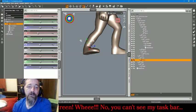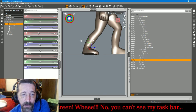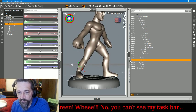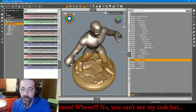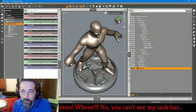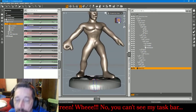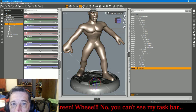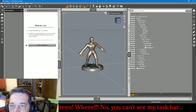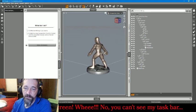One of the hardest things to do is getting your feet looking correct. And that actually might be too big for the... No, it's not too big for the base. Now let's go ahead and use this to move the base and do approximately the right... And then we're going to spin it just random. Okay, now we can take it and move it up so that the feet are in full contact with the base. We have our lower torso and our base in place.